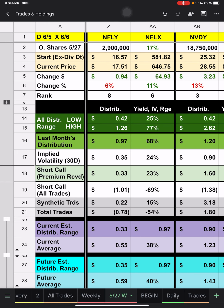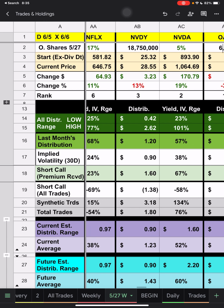Nestle here has increased by 17% for outstanding shares to 2.9 million. Nestle has increased by 6%, while Nestle increased 11%. Historical distribution range here is 42 cents to $1.26. Last month's distribution was 97 cents. Currently, based on the 24% IV, the estimated distribution is 35 cents, and the short call premium has only received 33 cents. So future estimate range at this point is 35 to 97 cents with an average of 59 cents.